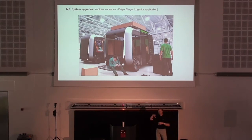Next step into the sharing economy is to share the asset between different applications. We could imagine having an Edgar 08 being leveraged during peak hours for transporting people, and off-peak hours being converted to a cargo application. Having a national public transport operator share the vehicle with a postal service.